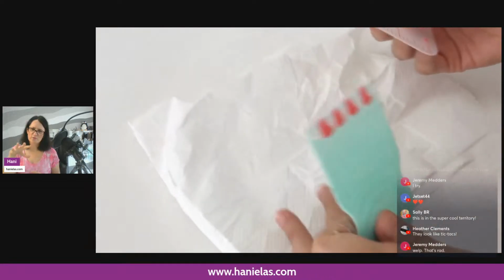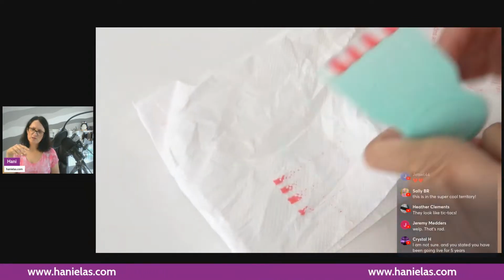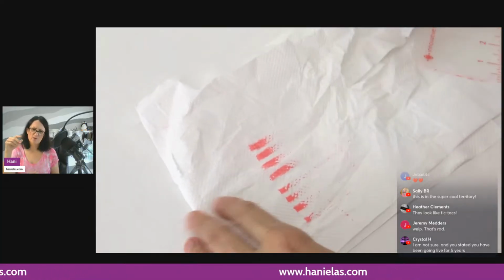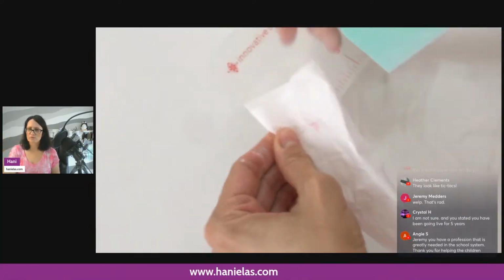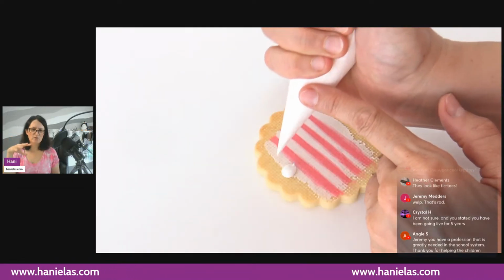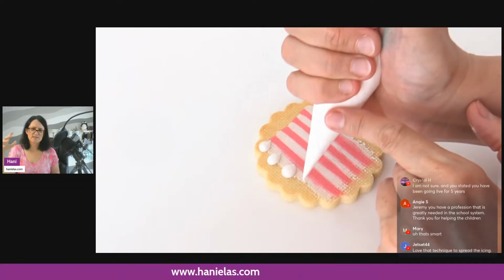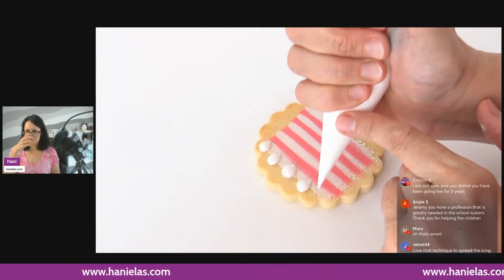So here I have 2 spreaders that need some cleaning. You want to make sure that you clean them into a paper towel or a damp towel before you continue with the next cookie. We're going to let that dry and then we can continue with the lighter shade of pink, but in the opposite direction. So the same thing, but opposite direction.